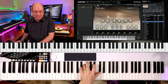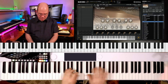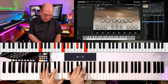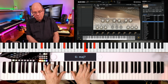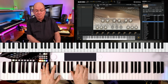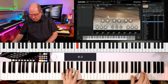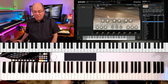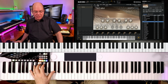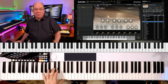Let's turn the mix down on the reverb some. Just give a little space. Very nice. And we've got control over the hammer resetting volume there. Let me turn the reverb off. So you can hear that hammer reset and then the volume for the pedal.